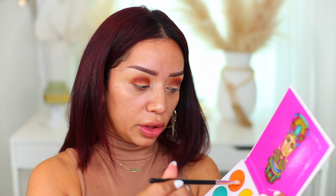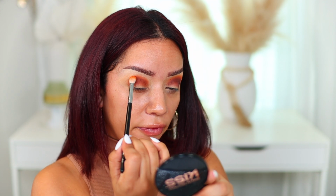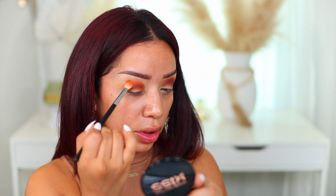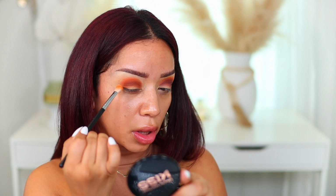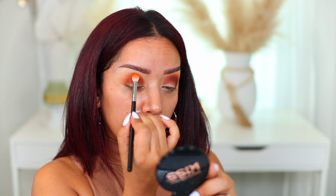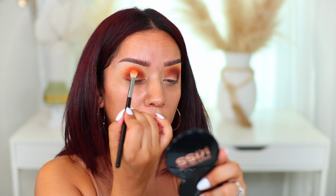I'm going to switch brushes, and I'm going to take the orange, which is a really nice and bright color, and I'm going to use that to just feather out the brown. This is the Morphe M443, one of my favorite brushes. I'm sticking to the crease area and just working with circular windshield wiper motions, and then I'm going to dip my brush back in, tap it in, and then again just blend it out.